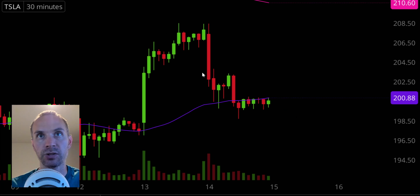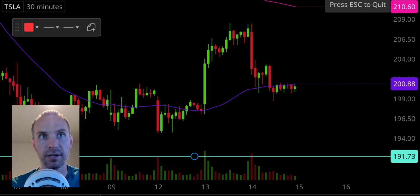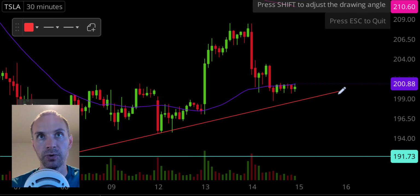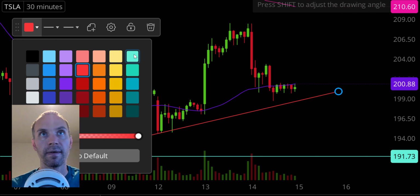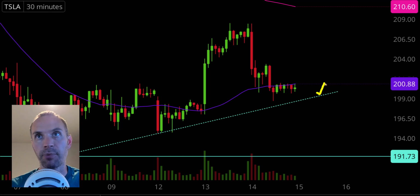But I also want to zoom out here just to kind of illustrate that the price is now getting close to an interesting trend line. At least I find it interesting. You're, of course, more than welcome to disagree with me. So we have this overall support line right there from the trend line standpoint. And then big picture wise, 191.75-ish is more of a muscle level, but as of now, price isn't anywhere close to it, so no need to really put any more time into that.